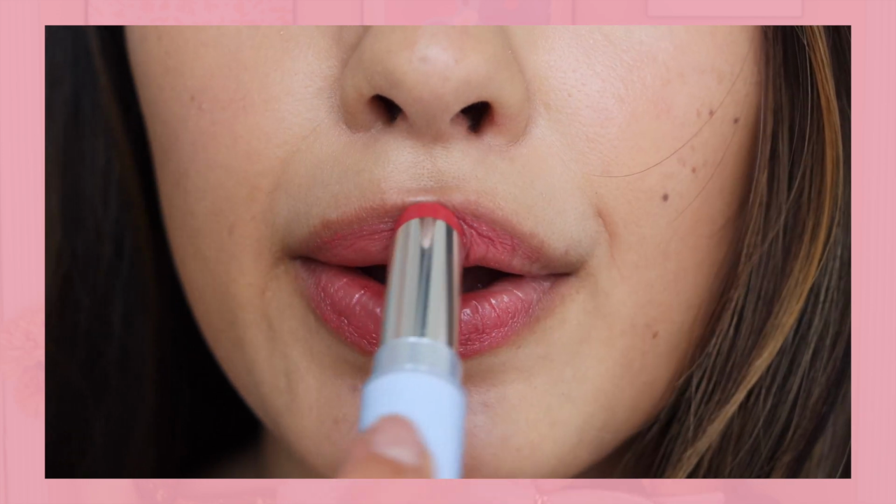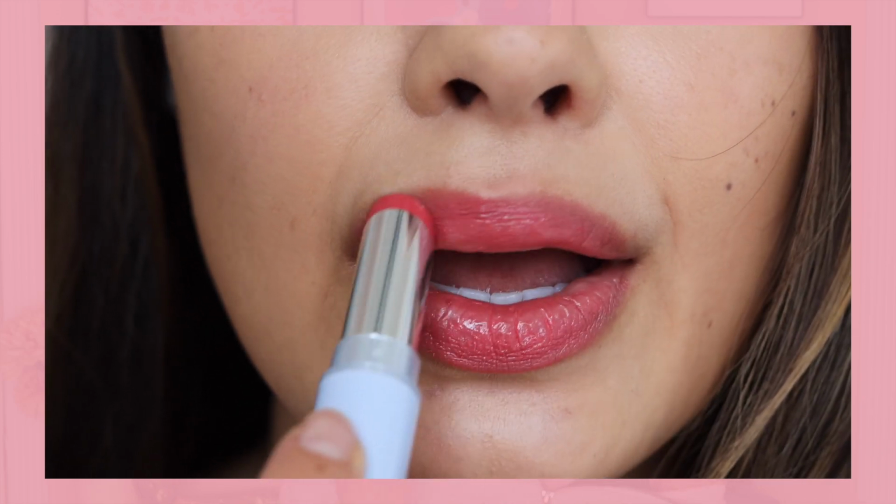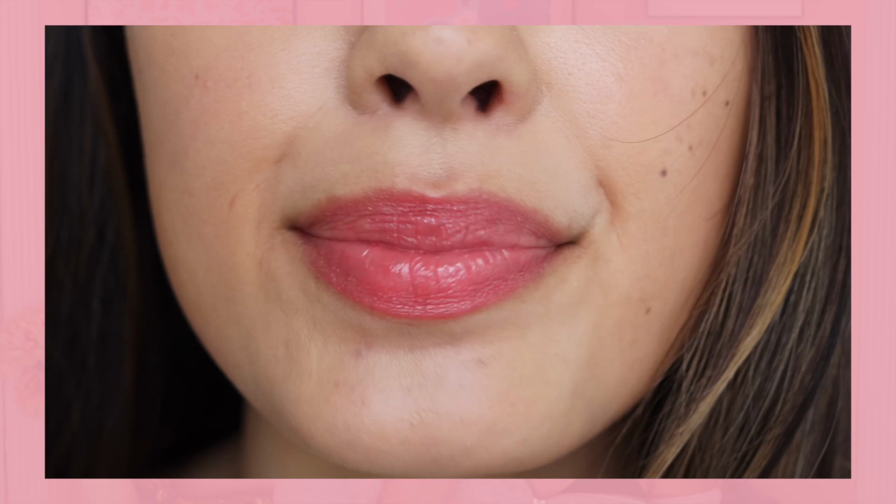However, where I dinged points off is the fact that it slips around on the lips because it is so shiny and balmy that I felt like it was slipping into my mouth as I was wearing it. So I felt like I was tasting the fragrance. So it's nice and it's pretty and it feels good, but it also slips around and then I end up eating it.